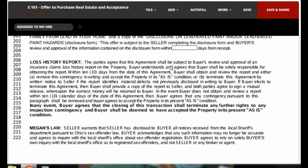But the parties agree that this contract is subject to the buyer's review and approval of an insurance claims loss history report on the property. The buyer understands and agrees that the buyer will be solely responsible for obtaining the report within 10 days from the date of this agreement. Buyer shall obtain and review the report and either remove this contingency in writing and accept the property as is, or terminate the agreement by written notice to the seller.